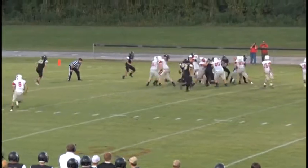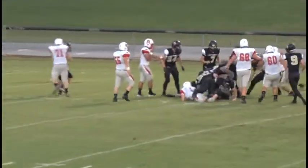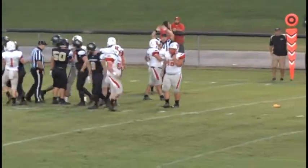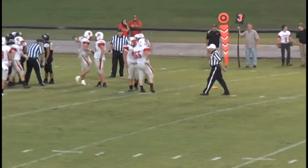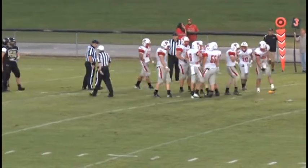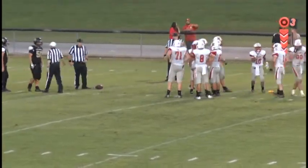There's a snap. They do hand to Powell off the right side. There's going to be a flag down, though. This is going to be in the area of holding, so we'll see what the call is going to be. Powell did get the 1st down, but we'll see what the call is.